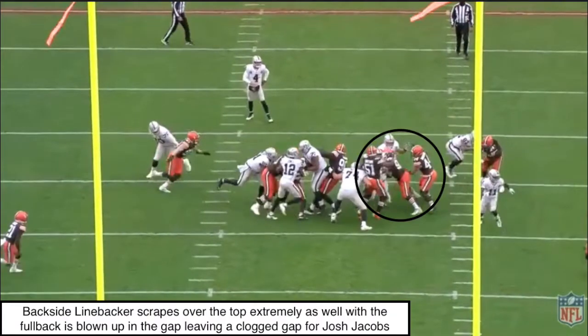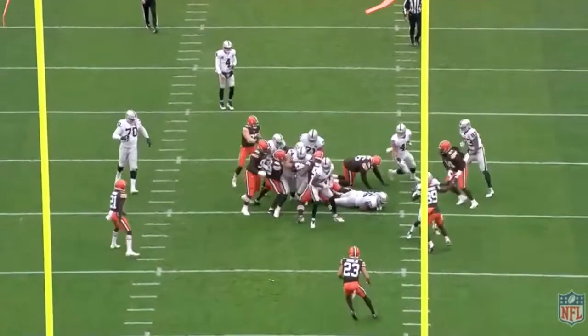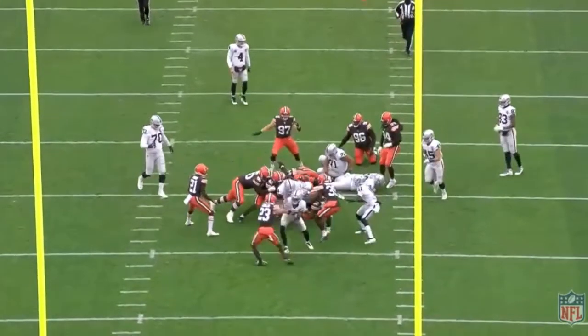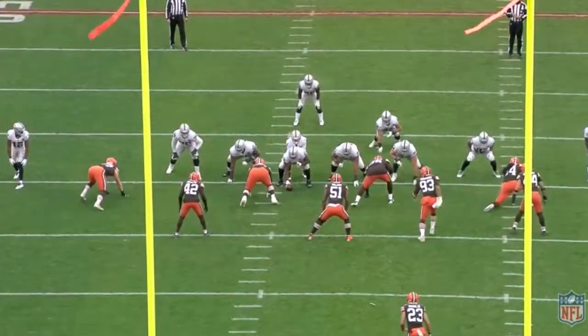We're going to see the front side 3 tech do a really good job fighting, getting back over the top of the double team. This keeps the double team from getting to the second level, allowing the front side linebacker to scrape over the top and plug up this running lane. On top of that, we're going to see the fullback get blown up in the gap, and this just creates a cluttered mess for Josh Jacobs. So he's not going to get too pretty here. He's just going to lower his shoulders, show that physicality, and push the pile and fall forward.